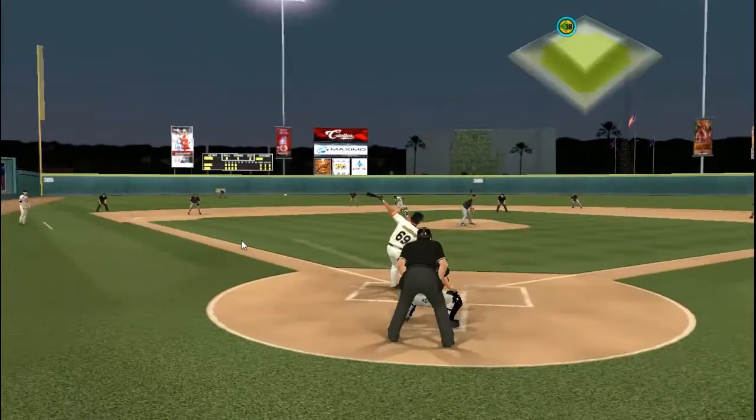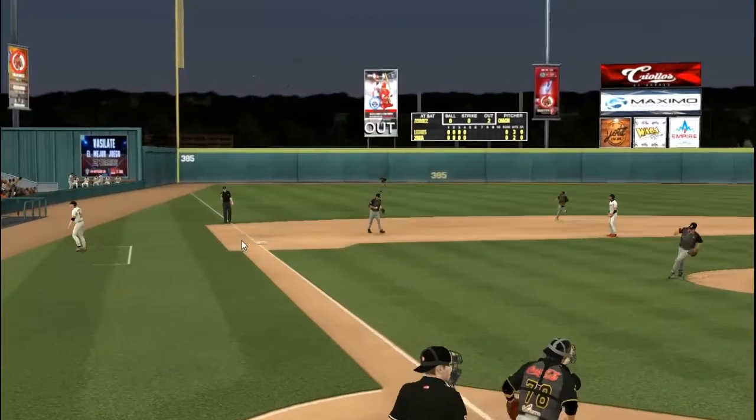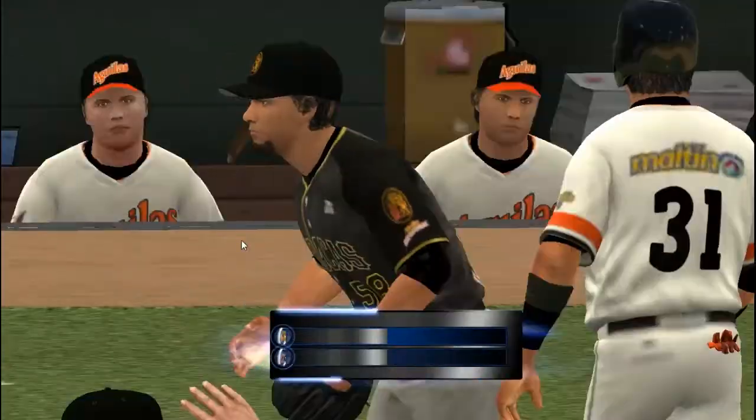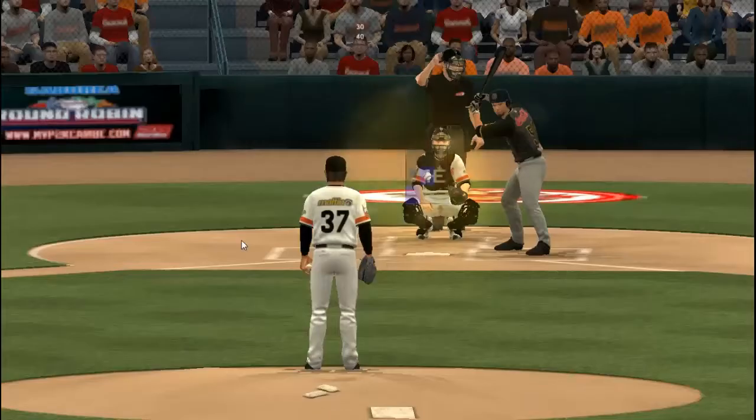Grounded out his last time through. Line drive. And the side is retired as they head into the dugout. Stepping up to the plate for the number 7.